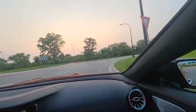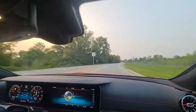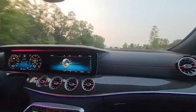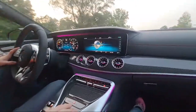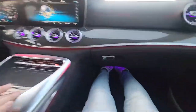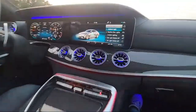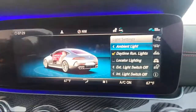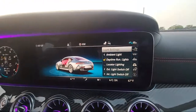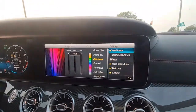Foxy Fox 3942 Gaming says that they got the Mercedes GLC 300. Ah, very nice. And they are demanding that we show them the LED lights. Okay, well, here are the LED lights. Aren't they beautiful? The ambient lighting. Oh my gosh. What we can do is, down by my feet, go over to vehicle and go to light settings, ambient light. And then we can choose from a variety of colors. Look at all that. Multicolor. Turn that on.